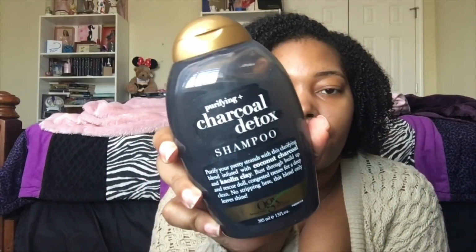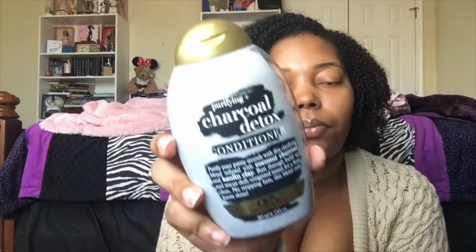Now, if you know anything about OGX, formerly known as Organics, who had to change their name because of a lawsuit, you know that they don't really focus on those of us with ethnic hair. We'll just be honest there. So they had a new collection come out. This box does also have 5 products in it, and this is featuring their coconut curls and their charcoal detox line. So they have the purifying charcoal detox shampoo, that's what that looks like. They also have the purifying charcoal detox conditioner. And these smell pretty nice.